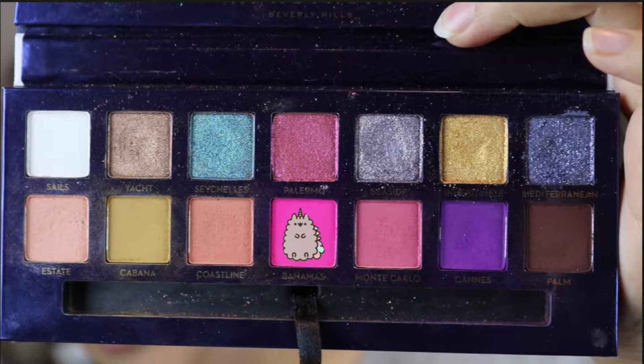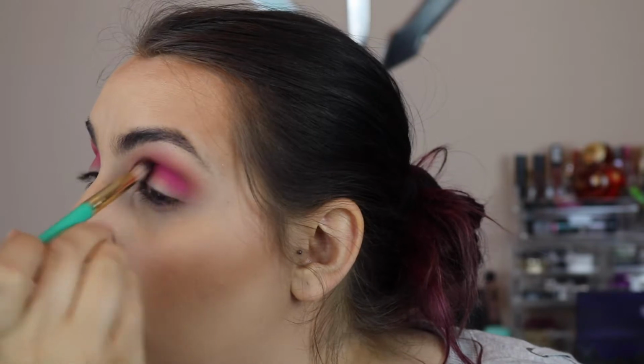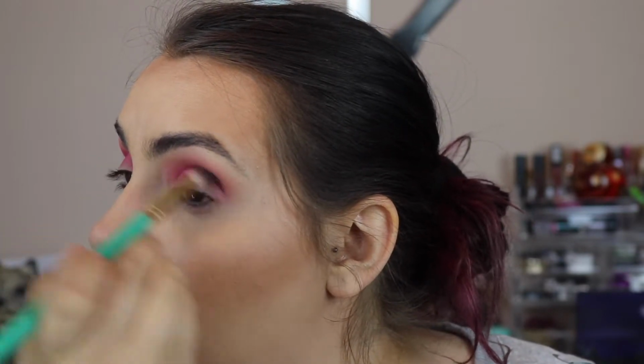But now I'm going to go in with a pointed tapered brush and go into that Bahamas color and keep this one really in the crease, kind of down. You don't want to bring this one too far up, just a little bit up, but mainly in the crease to keep that vibrant pop. And like I said in one of my tutorial Thursdays, a tip Thursday on how to blend out those darker vibrant colors, was don't set your primer.